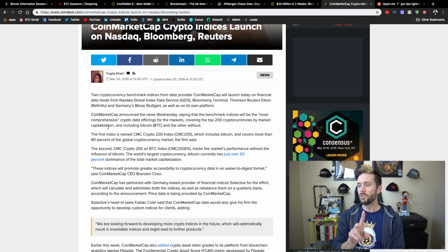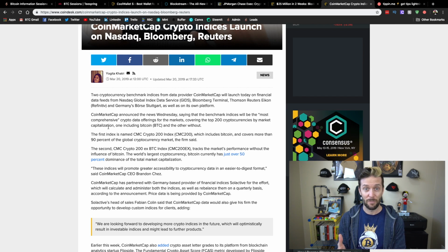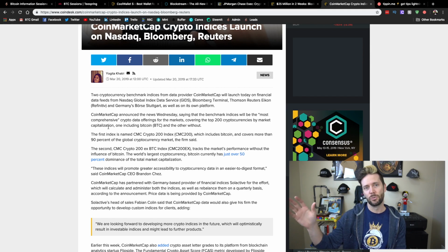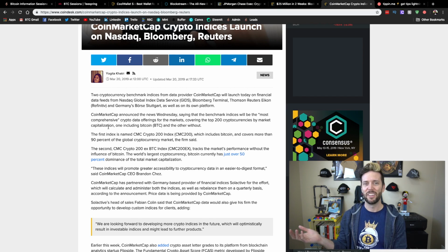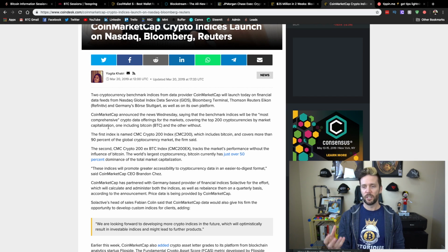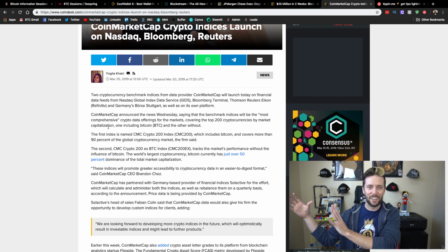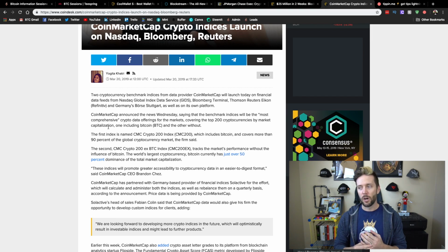There's actually going to be two indices. One will include Bitcoin, and interestingly, another one will not include Bitcoin because it has such a large percentage, about half of the total cryptocurrency market cap worldwide, that it tends to skew some of the measurements that these indices would be tracking. By taking Bitcoin out, you remove something quite a bit more stable than a lot of these other cryptocurrencies. So by taking that 50% out and focusing on the other 50%, you'll likely see a lot more fluctuation.